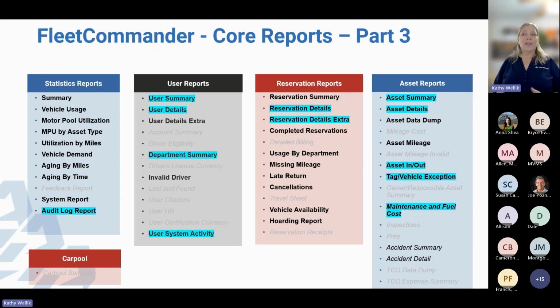The reports that are left are the reports that we're going to go over today. We're going to talk about the audit log report, the user summary, the user details, the department summary, the user system activity, the reservation details extra, asset summary, asset details, asset in and out, tag vehicle exception, and maintenance and fuel cost.